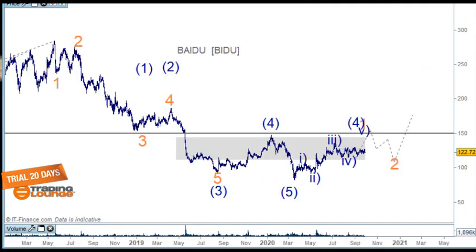Okay, BIDU. So obviously one of the largest internet companies in the world, coming down from 2019 down into 2020 here. So definitely in this downtrend here. To be honest, we're not interested in this stock unless it can prove to us that it's got some strength. To do that, it would need to be above the 150.